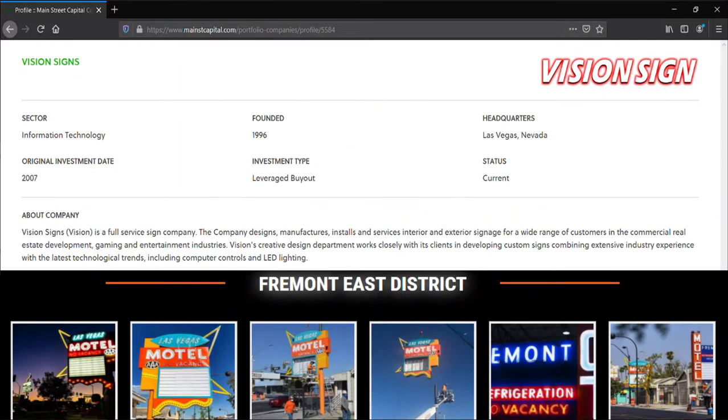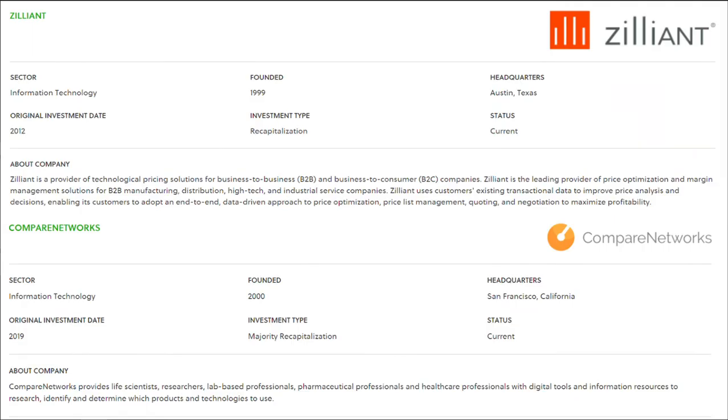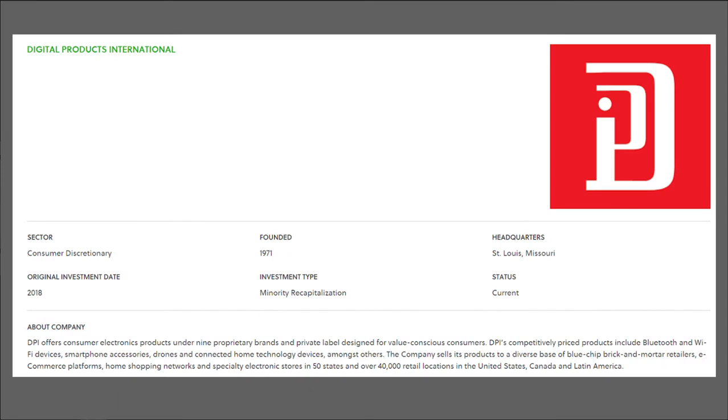Here's a quick look at some of these companies. Feel free to pause and look through each one, but I'll go through these quickly. Some of their major investments are Vision Signs, Bridge Capital Solutions, Zilliant, and Compare Networks. One very interesting investment of theirs is DPI, or Digital Products International. You guys may have heard of this one as a smaller player in the tech realm, focused on affordable tech devices. They have their products in 50 states and over 40,000 retail locations in the US, Canada, and Latin America.